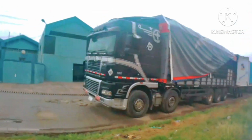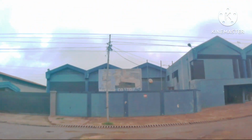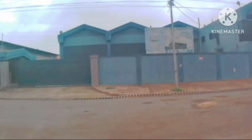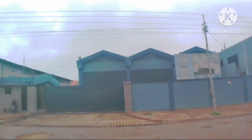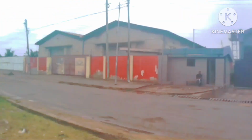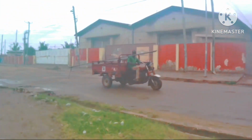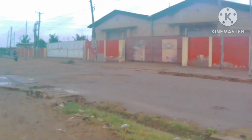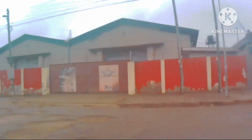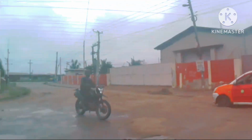So this is another industry. That is one industry over there, which produces water closets and building accessories. Okay, and this is another industry. They provide rice. They manufacture rice.